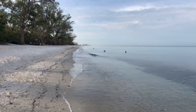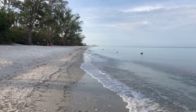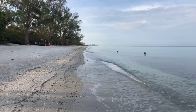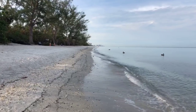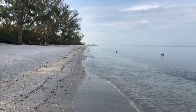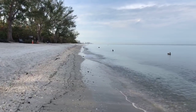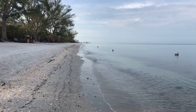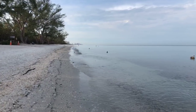So quiet out here this morning. I see one person way down to the south and Roy up to the north. That's the only other people I see here so far this morning. Isn't that great? Have the place to ourselves. Just us and the pelicans out here.